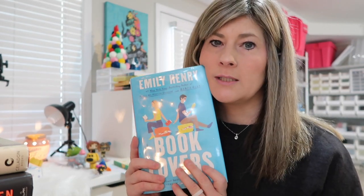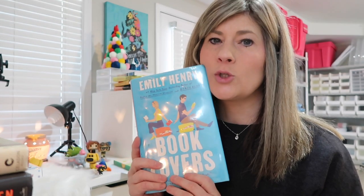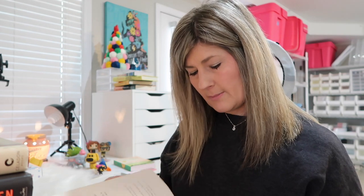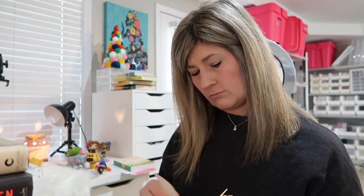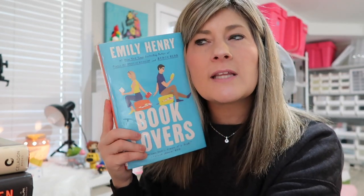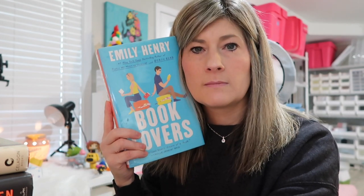Book Lovers was good. I found it to be too long. Here's the thing. This is an Emily Henry book. It's 372 pages. It was a good story. I just felt like it was dragging out.